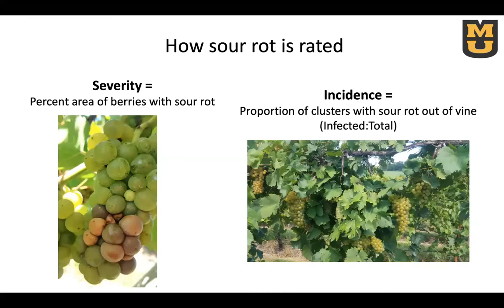Sour rot is rated based on severity, which is the percent of area of berries with sour rot, as well as incidence, which is the proportion of clusters with sour rot out of the vine. So this is infected over the total as a percentage.